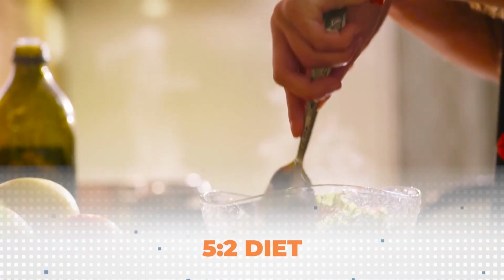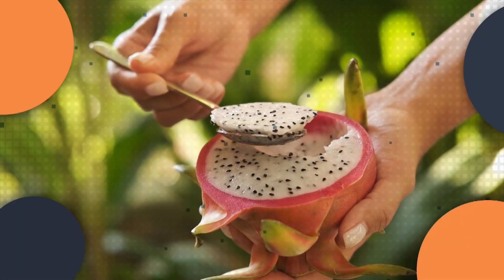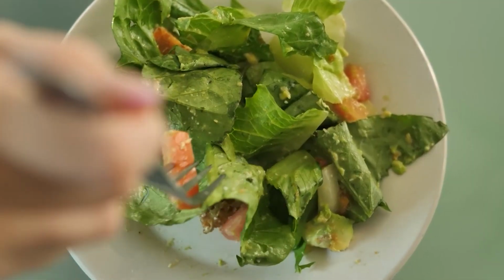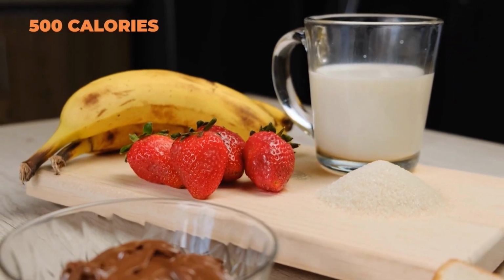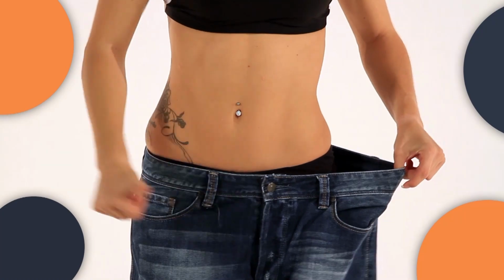Number 2. The 5-2 diet. If you would rather eat normal for most of the week, you might find the 5-2 intermittent fasting method more beneficial. Here, you can eat whatever you want for 5 days before going on a low-calorie diet of about 500 calories on any 2 days of the week. Again, researchers have shown that you can lose weight with this diet.